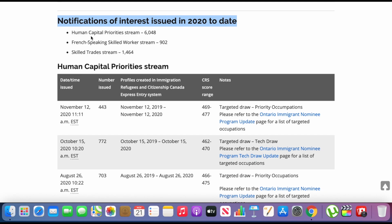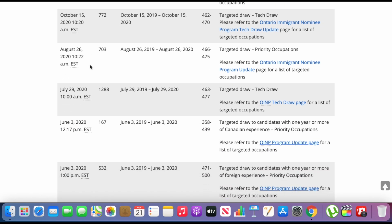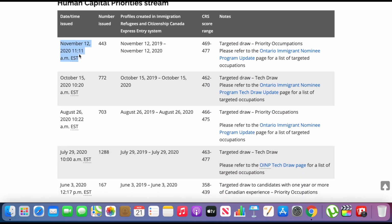Under the Human Capital Priority Stream, there were 6,048 NOIs that were issued. Under the French-speaking Skilled Worker Stream, there were 902 NOIs. And under the Skilled Trades Stream, there were about 1,464 NOIs that were issued. When you scroll down, you have the NOIs that were issued under the Human Capital Stream. So this starts from Jan 15, 2020 with the CRS score ranging between 460 to 472. And when you scroll up, you have the recent date, which is November 12, 2020. There were about 443 NOIs that were issued with the CRS range between 469 to 477.